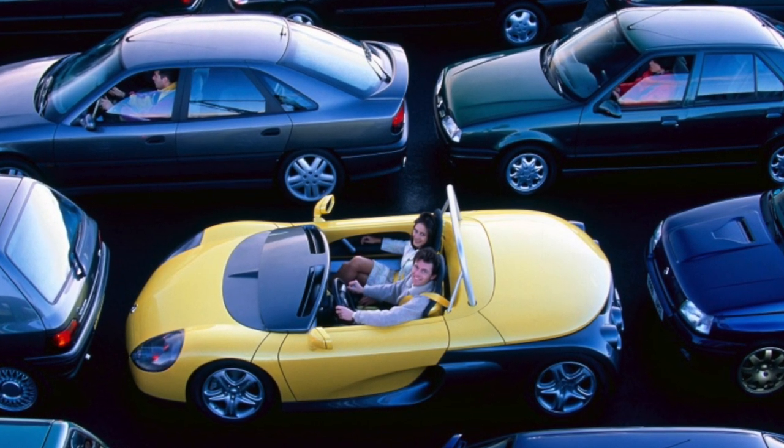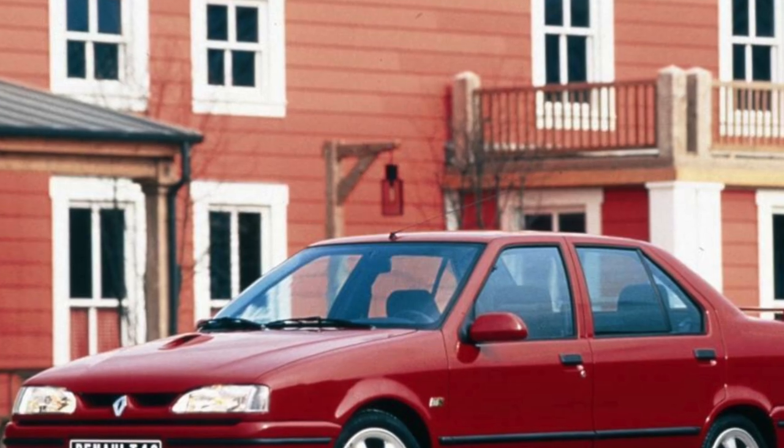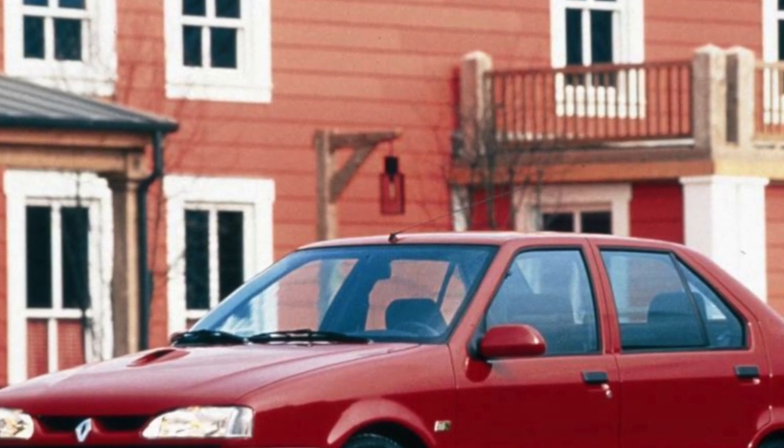Buying a Renault 19 can be recommended to pragmatic motorists who need a comfortable, functional, practical, and inexpensive vehicle, and who are not going to overpay for the image of models from more famous manufacturers.